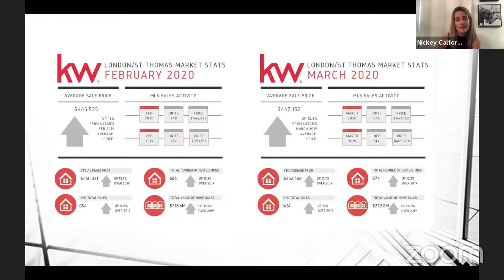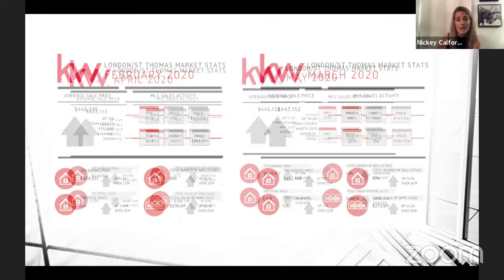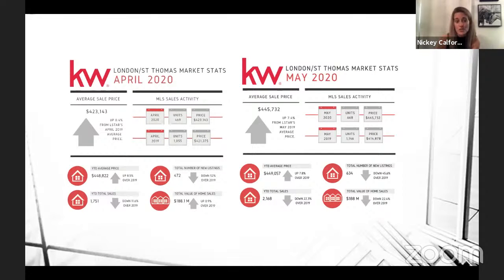This shows a little bit of stuff going on here. So we have the average sale price in February before COVID was $445,000. In March, it went up to $447,000. So it still continued to go up even when half of March was in lockdown. The next slide here, we have April. So April did go down a little bit to $423 is the average sale price.